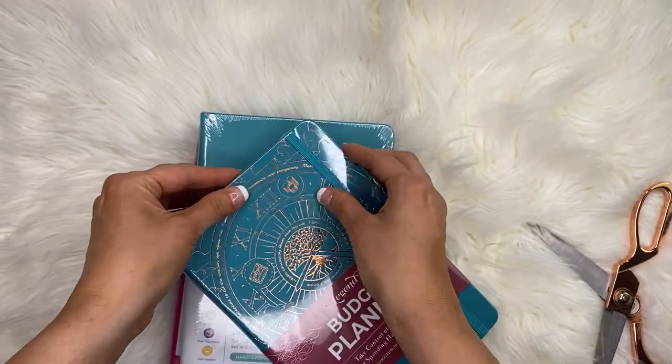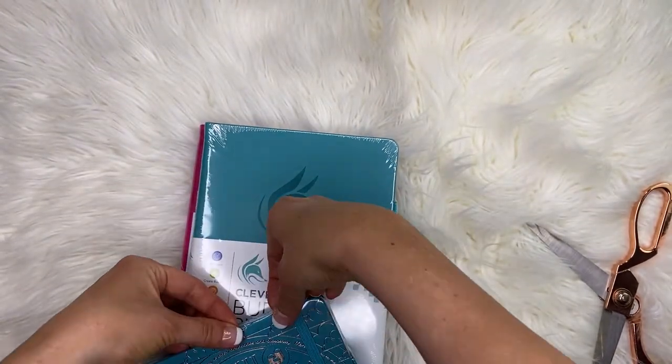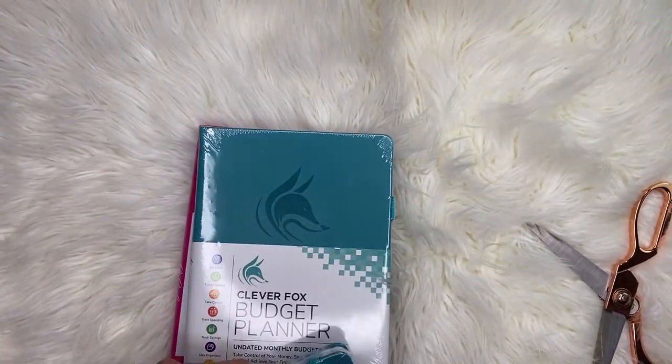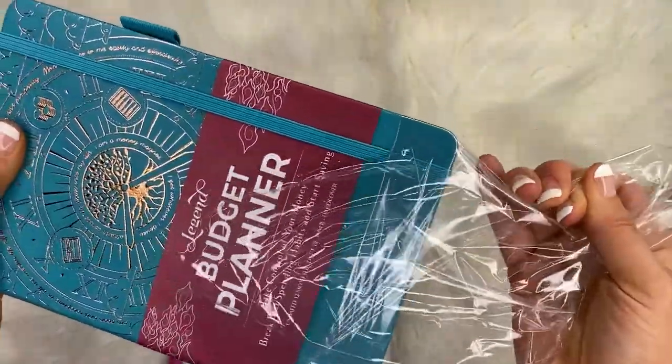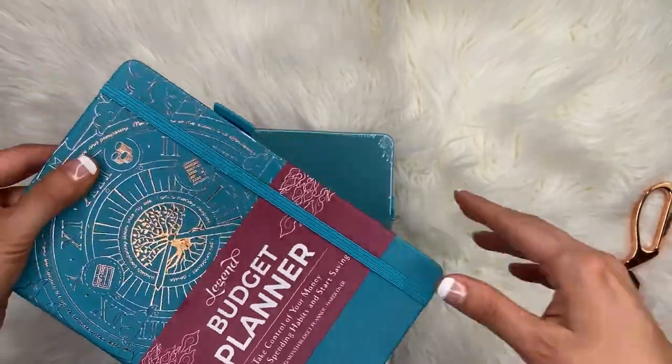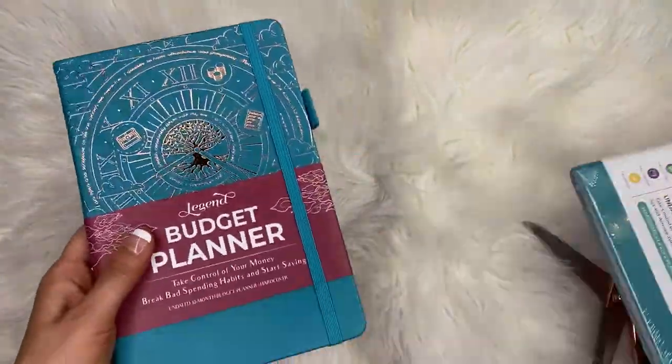Oh my gosh, I cannot get this off. What is wrong with this? This happened to the last Legend planner. It was just like static cling. The Legend planner has manifested the plastics to stay on forever. All right, so let's take a look at this.